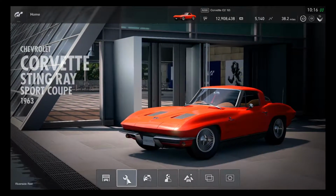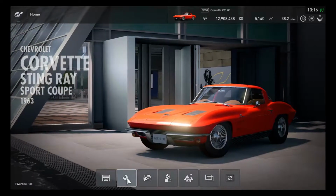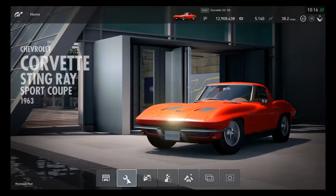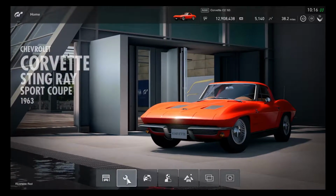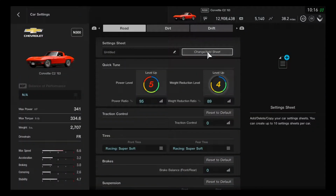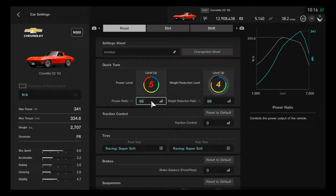So, it looks like everything is going to be set up with some fine-tuning and customization of the transmission gear. Today, I'll bring out the Chevrolet Corvette Stingray Sport Coupe 1963. We'll take a good look at this performance board. So it looks like everything is being set up for it.